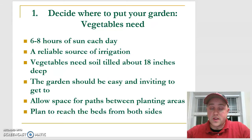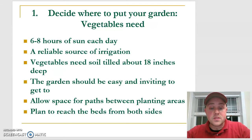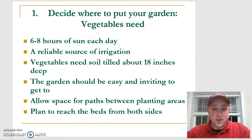A reliable source of irrigation, whether that be under the misters if they're seedlings, drip irrigation, watering cans, hose, anything like that. Vegetables need their soil tilled about 18 inches deep. That's over a foot. Gardening should be easy and inviting to get to, and allow space for plants between planting areas. That also includes your seed trays. And you want to plan to reach the beds from both sides.